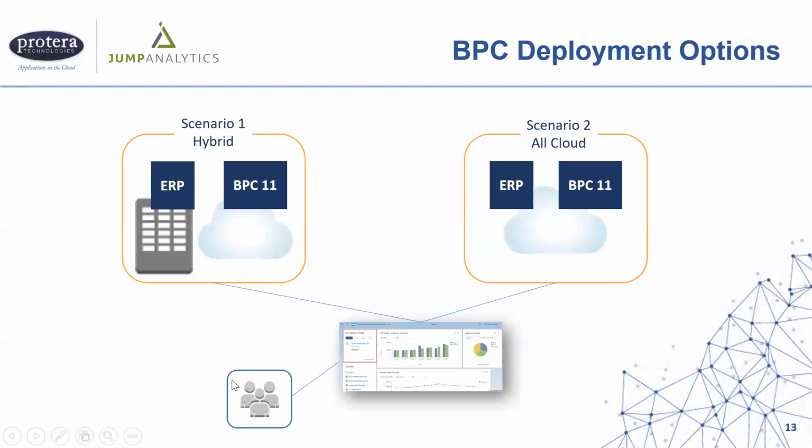As a user, you really don't see the difference. You just see the same screens. It doesn't really matter if it's scenario one or scenario two. They use the same screens.